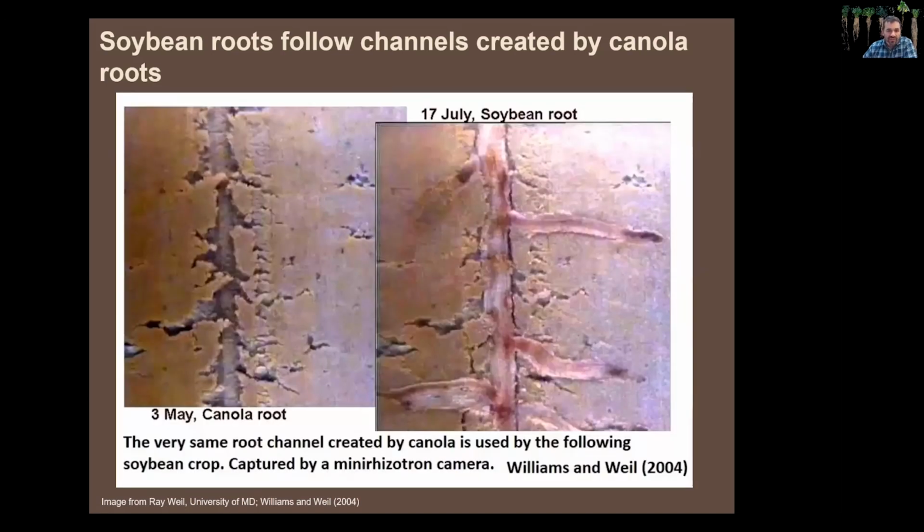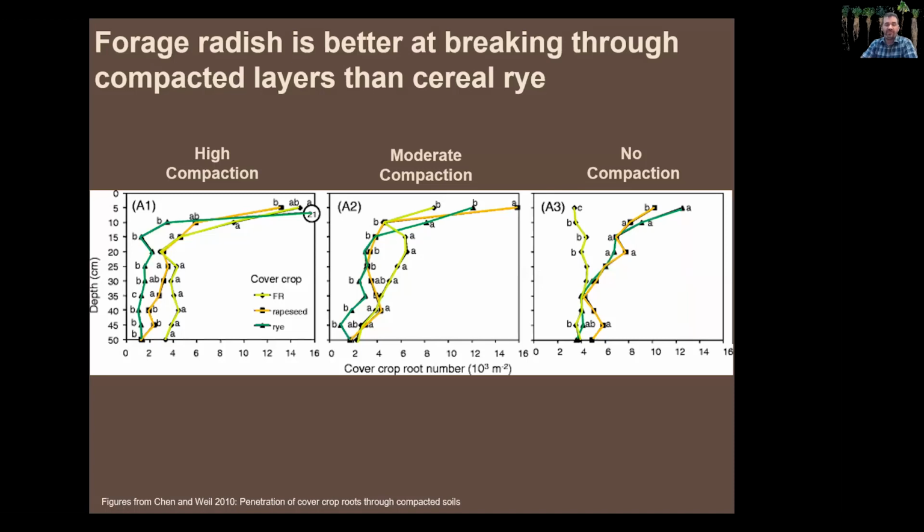And here's some other images of these root channels made by canola, and the soybeans just followed it. And this is a very intensive way to study roots, but basically they install these tubes in the soil and drop a camera down at different depths and take pictures. It's really one of the only ways to study in situ root processes. So this is another really cool study that they did.